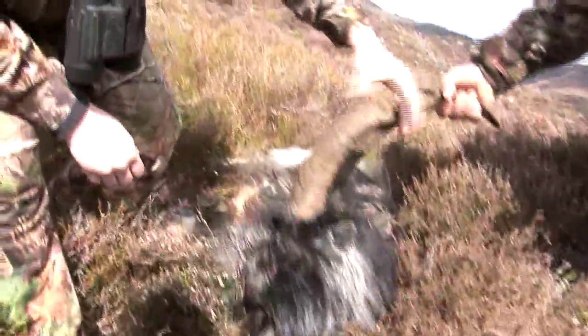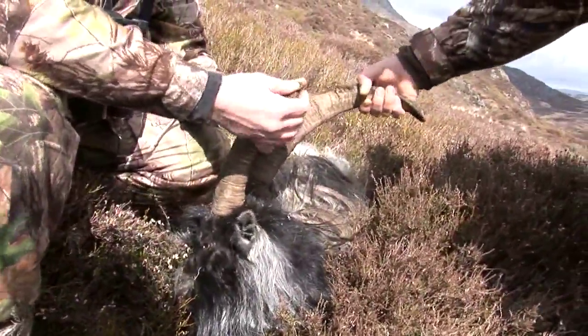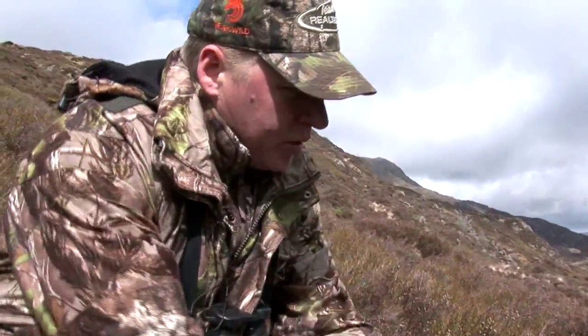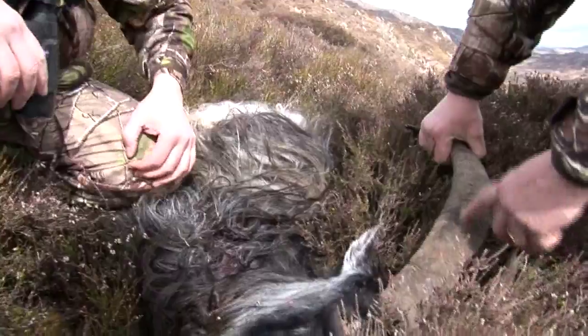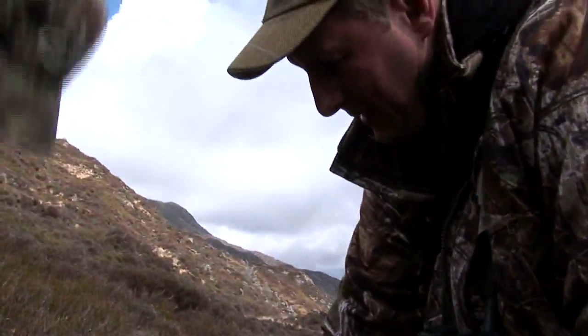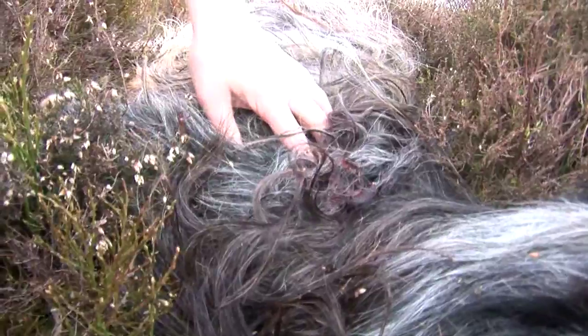Same story with this one, look. So it must take some force to break these off, because this one's still really thick at the base. Not as long, maybe, as you'd have thought, given those bases, but 5 years old? Yeah, 1, 2, 3, 4, 5. So exactly the same again. This one couldn't get a shot of his heart and lungs, so he went high in the shoulder, took him through the shoulder and through the neck this time.